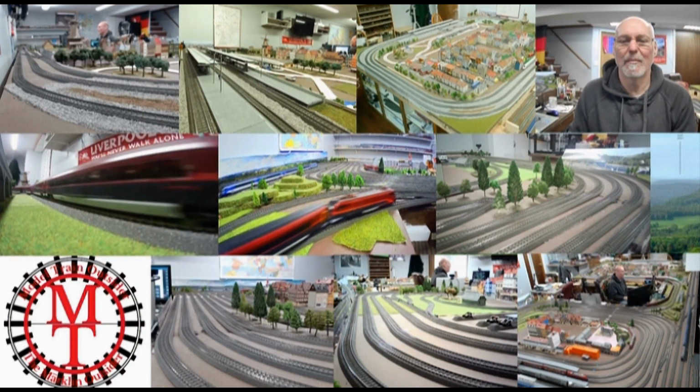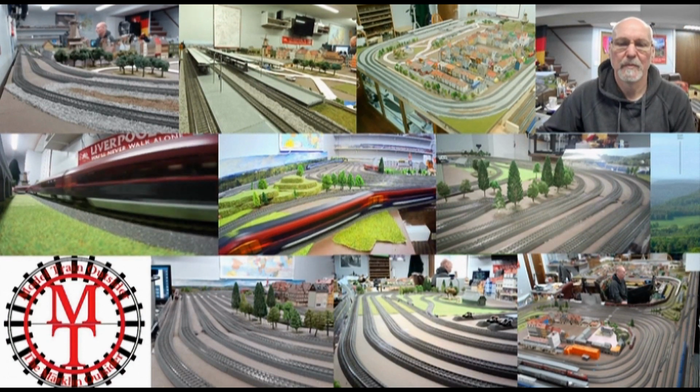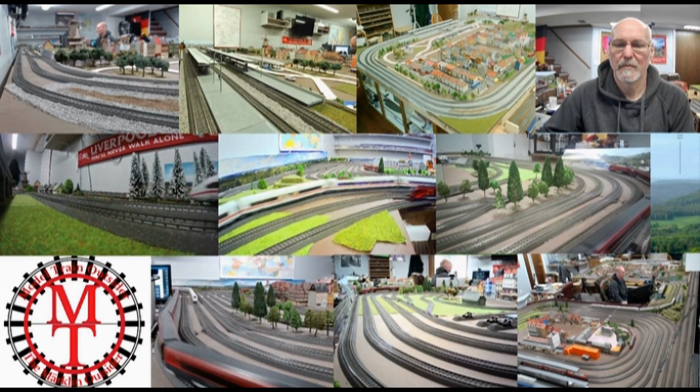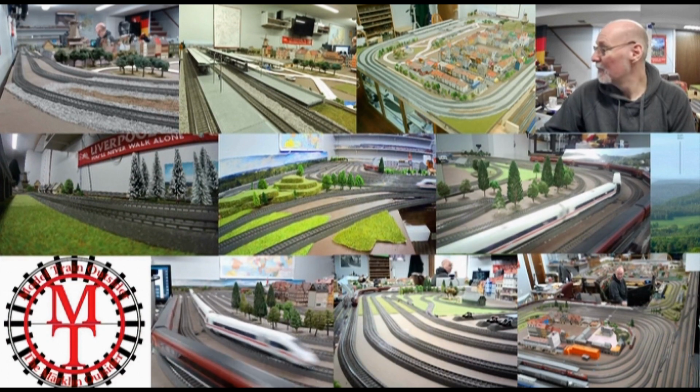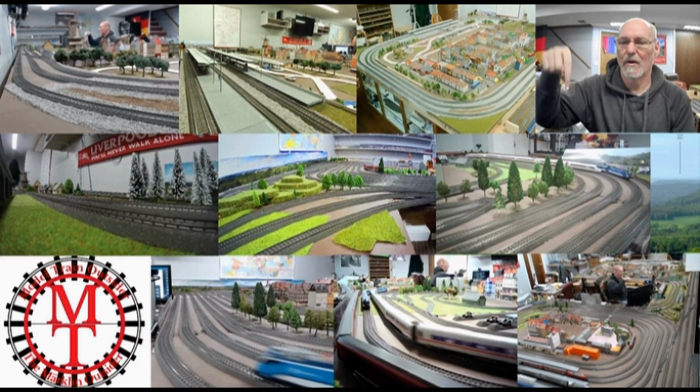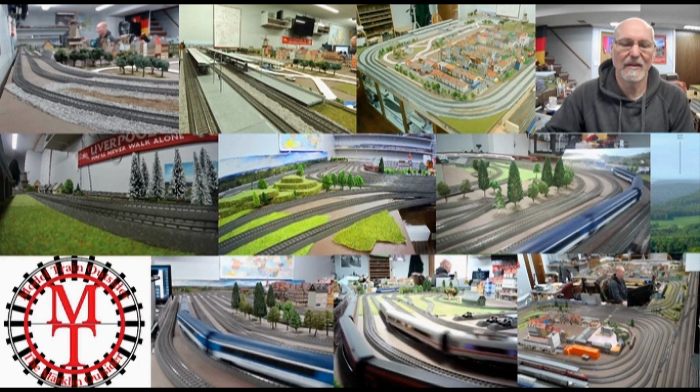Catch them right in that middle screen. And right below me, all three of them passing.